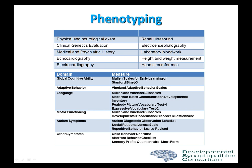Everybody that comes through will be getting physical exams, neurological exams, clinical genetics evaluations looking at dysmorphology, medical and psychiatric history. We're going to be looking at the heart, at the kidneys. We're going to be doing a lot of laboratory blood work. We hope everybody that comes through will either have had or will get EEGs, and then a number of other routine measures.